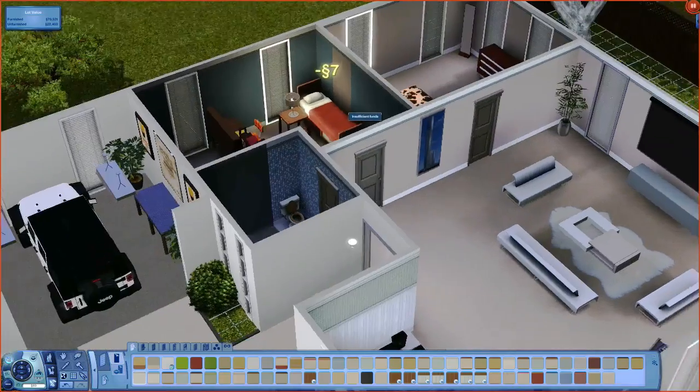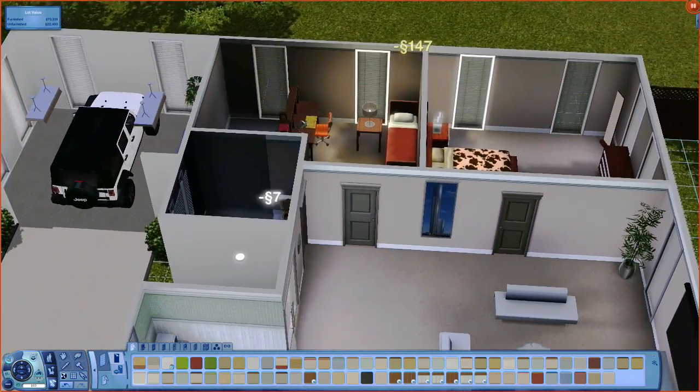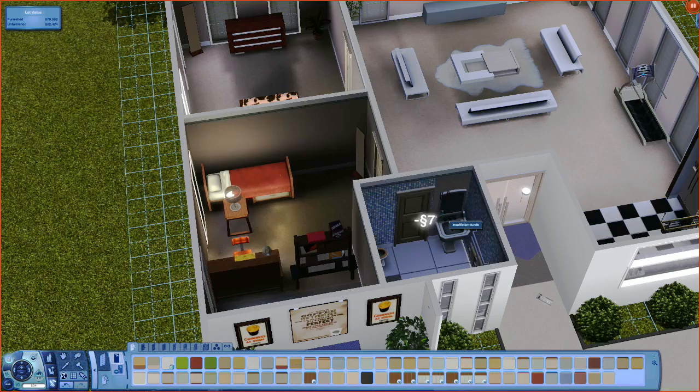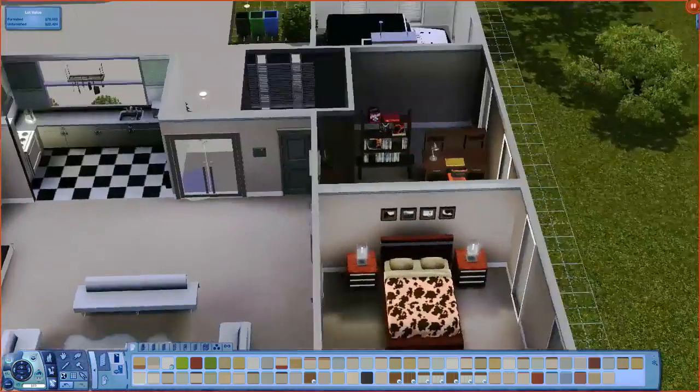I don't have no funds. Are you kidding me? Give me my funds. There you go. Take this other wallpaper, delete that, and then give me my funds. Come on, cuz. There you go. Alright, well, at least I painted the walls.